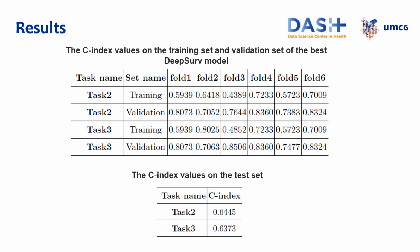In the first table, we summarized the C-index values on the training site and the validation site of the best deep survival models, which have the highest validation C-index of all folds in task 2 and 3. It's easy to notice that the C-index values on all validation sites are pretty high.